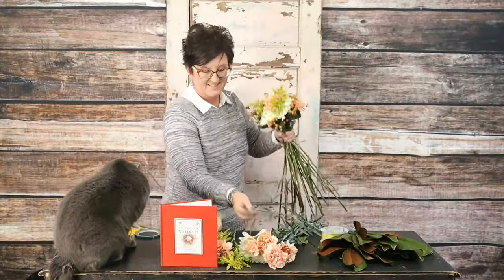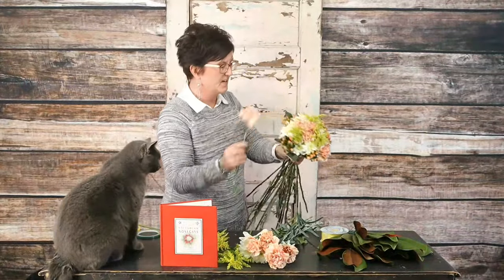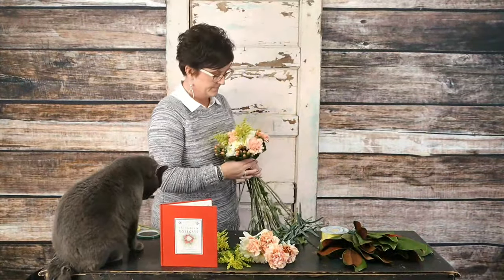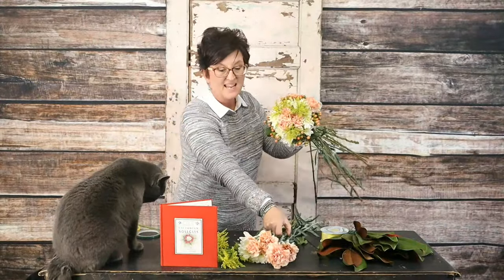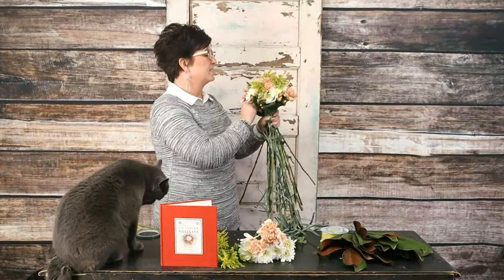Rona Voss says, I can tell this is going to be very pretty. Isn't this fun? It's just something a little different. Sweetbriar says, that's the color of the year. Isn't it? This peach is beautiful. It makes me happy.